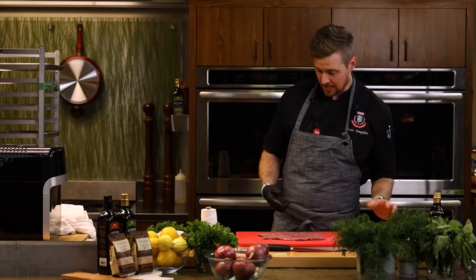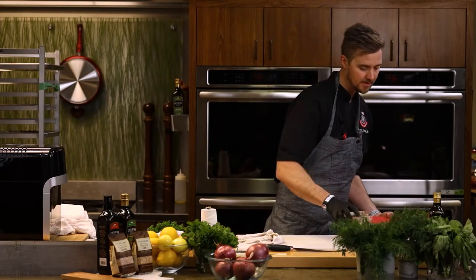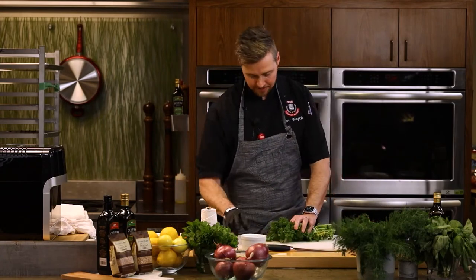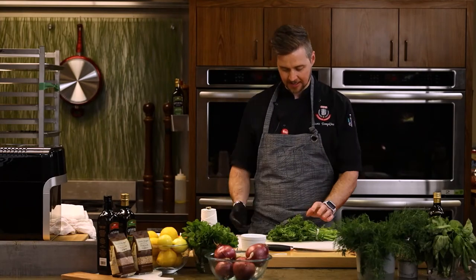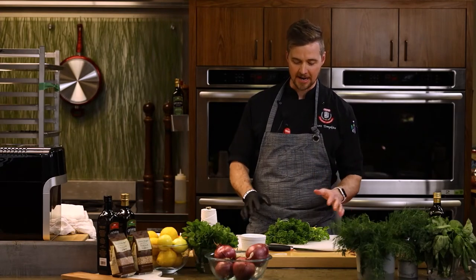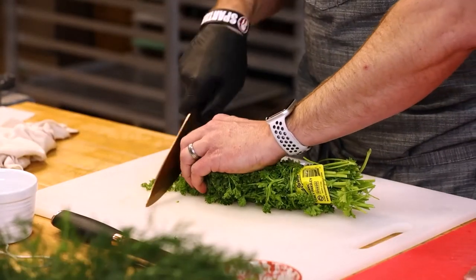I have some pre-made gremolata, which I'll use, but I'm also gonna set this aside because I'm gonna show you how easy it is to make the actual gremolata. So this is it. I got my bowl. I got my fresh parsley here. I like to roll it. So you see the technique I use because it's all gathered up. I hate trying to separate it and do whatever. I don't mind the little stems. I'm going to chop it well enough to where it doesn't really bother me.